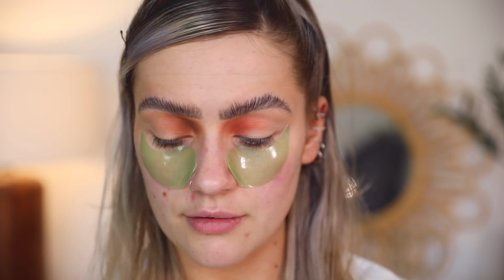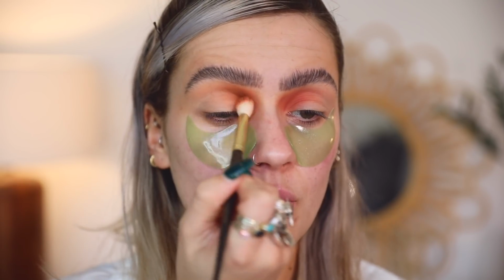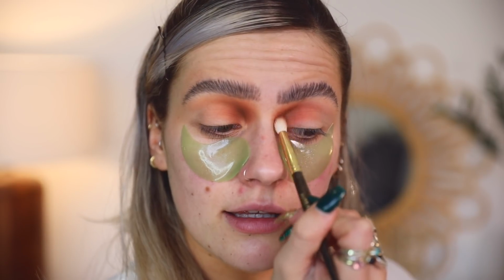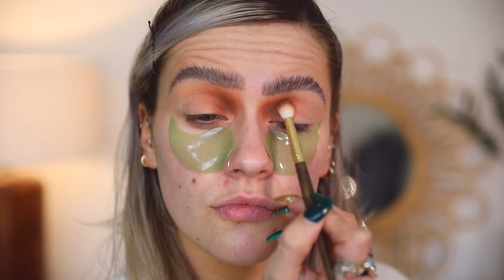And then again, I'm just going to blend that in with Cozy. So it's deepened it up, it's taken away some of the red. Then I'm gonna take Finish Sensual, which is the brown from the Zoeva palette, and I'm gonna do the same thing. And I think it's quite a good color match. We're gonna leave the lid clear for now.